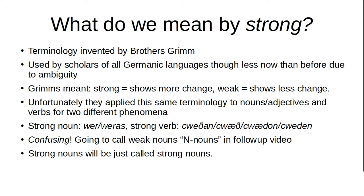But anyway, a strong noun is wer, weros. A strong verb is like quedon, quath, quadon, quedin, which is confusing. So I'm going to be calling weak nouns n-nouns to make things less confusing. I'm just going to use strong noun because that's the established terminology. It's easier.